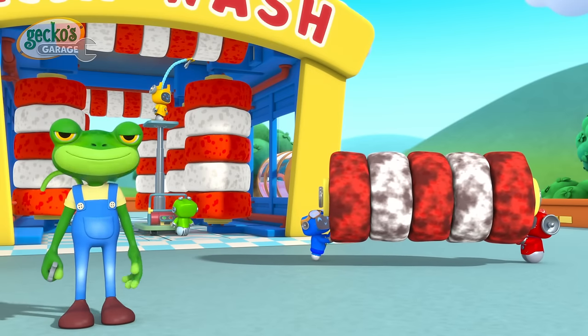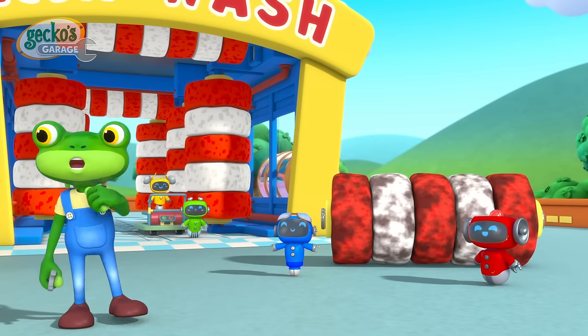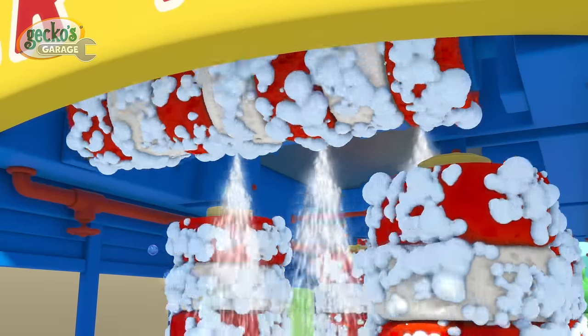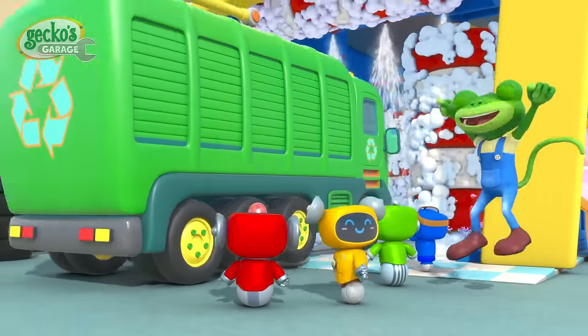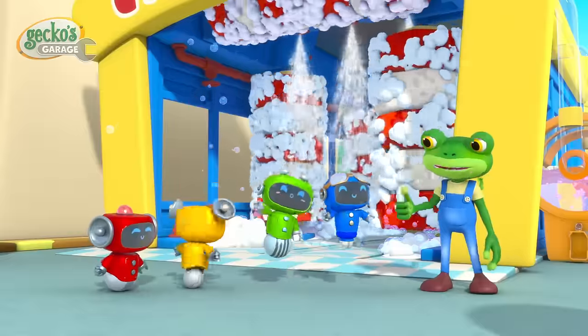Hello, everyone. We've just fitted a brand new brush to the car wash. Let's see how well it works. Hooray! It's working brilliantly! Well done, mechanicals!